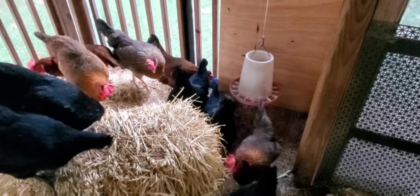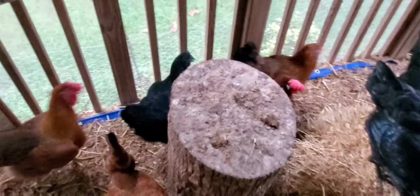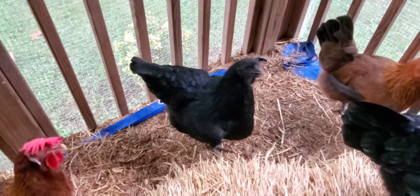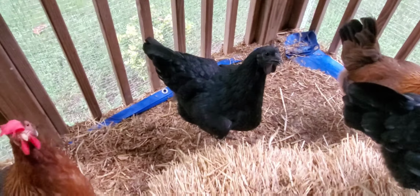See if I can figure out which one's Penny. Penny. Penny. Penny, I think. Her feathers keep changing. There she is. I can tell her apart because she's got a really funny front feather right there. You see that feather? That's Penny.